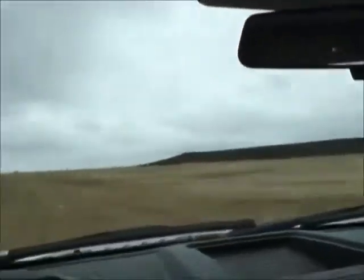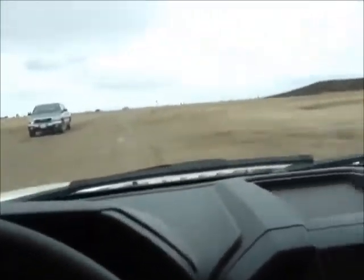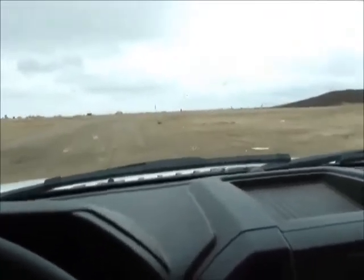But boy, did that feel good just to get that off my truck. Not have to load it all back on there again.